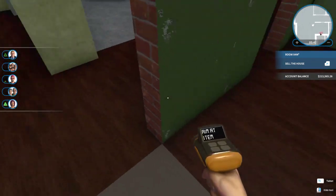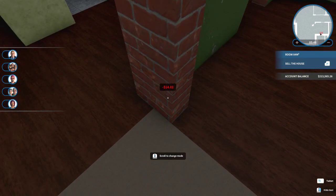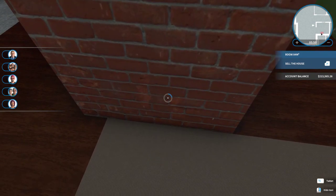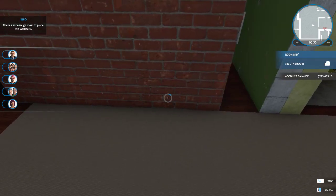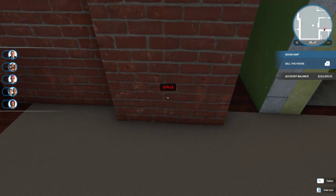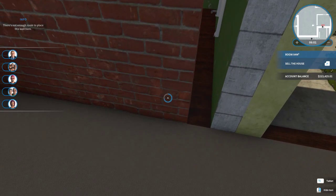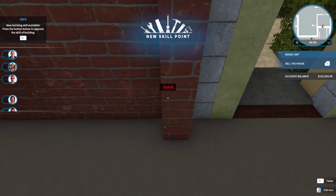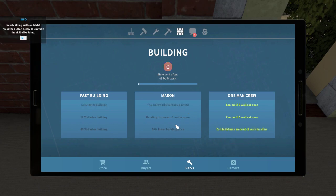And we can just fill that in from here. There we go. Lovely. There we are. Oh, I can still get skill points. Faster building. Oh, I just built the max amount.